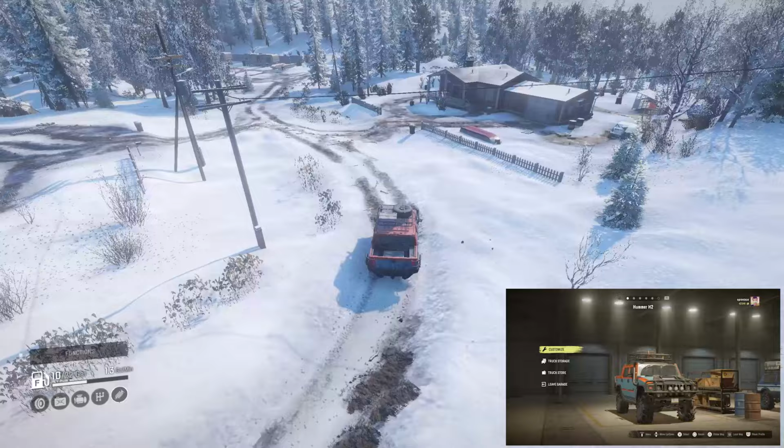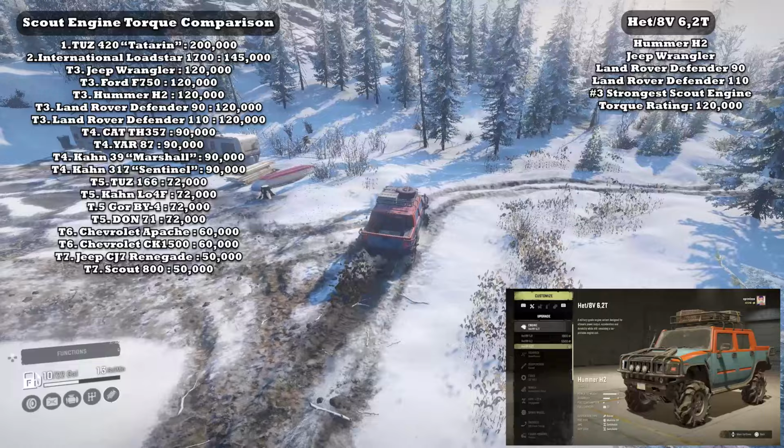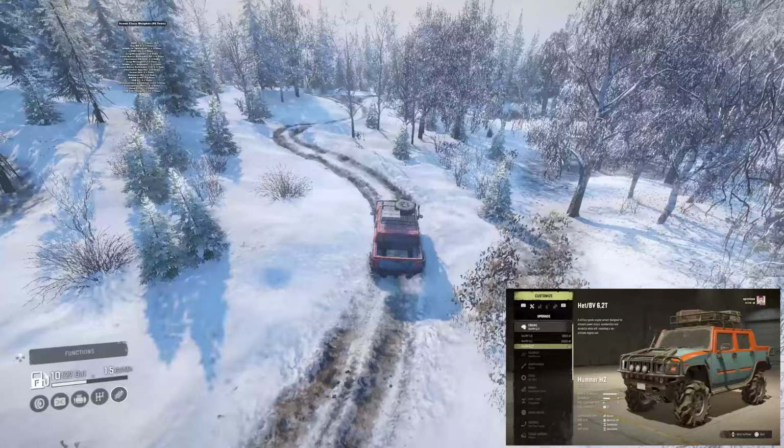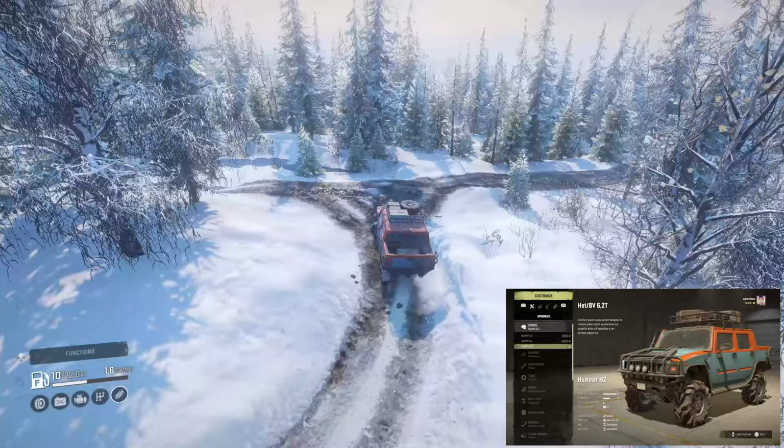So the Hummer 2, it gets the Het 8 V6-2, or the 6,2 Tango engine. This is 120,000 torque rating, as I mentioned before. It does have 3.9 tons for its weight, so it is heavier than all these trucks here on this current lineup of scouts that I have currently in my garage that you just saw. Its tires are 39 inches.